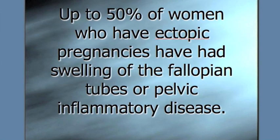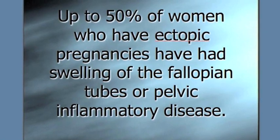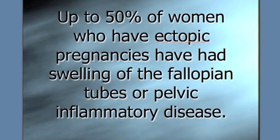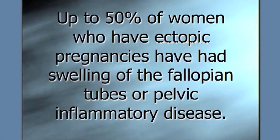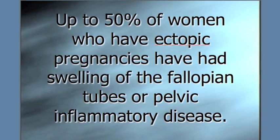This is usually caused by a condition that blocks or slows the movement of the fertilized egg through the fallopian tube. Up to 50% of women who have an ectopic pregnancy have had swelling or inflammation of the fallopian tubes or pelvic inflammatory disease.